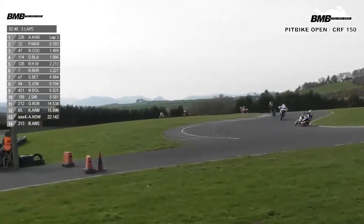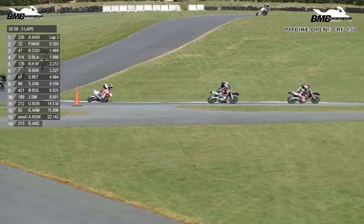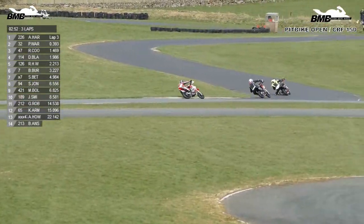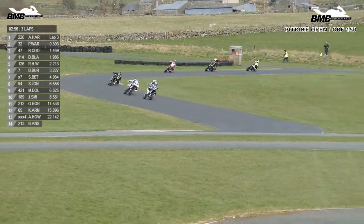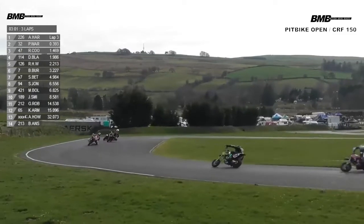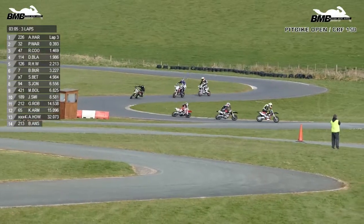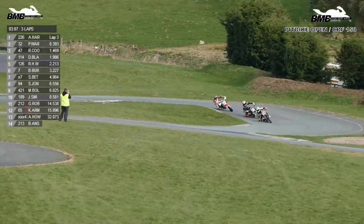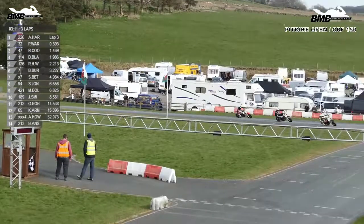We've got a bit further down the field Matthew Bolsover in 9th place, number 421, and Jordan Smith 189. They're leading the pit bike open charge. So the top 2 riders in pit bike open, 9th place Matthew Bolsover, 10th place Jordan Smith, 421 from 189. The leaders coming through Devil's Elbow now, and Richard Cooper is getting involved in the fight.